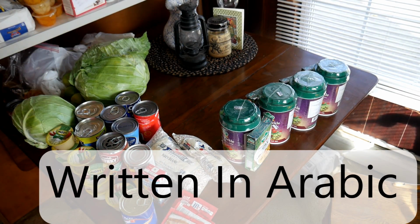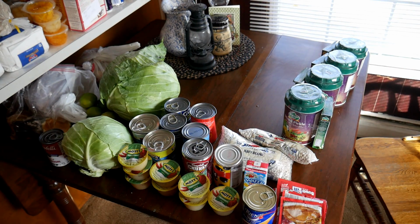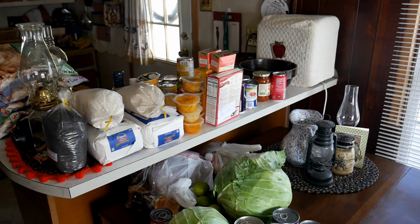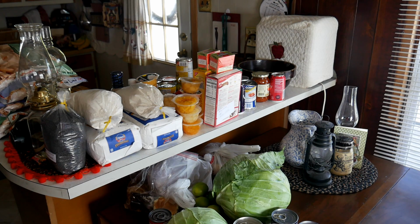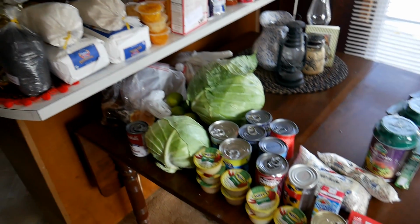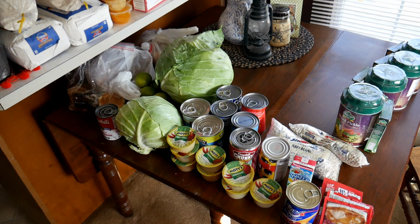Alright, so I'll show you what we got. This is table number 1. You can see what we got here. Table number 2 is over here, and that's what we got. These are items this month that I can use for a long time. Now, there wasn't any fresh produce. I was really saddened by that, but this is stuff I can really use for all kinds of cooking videos, and I can use it on a daily basis.